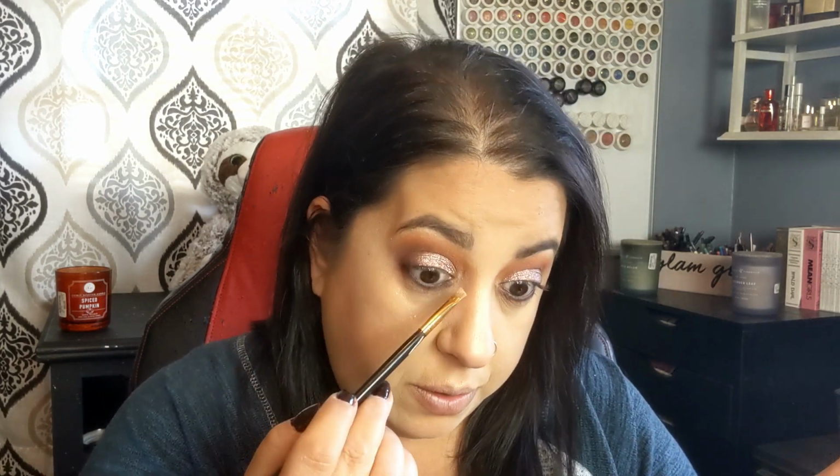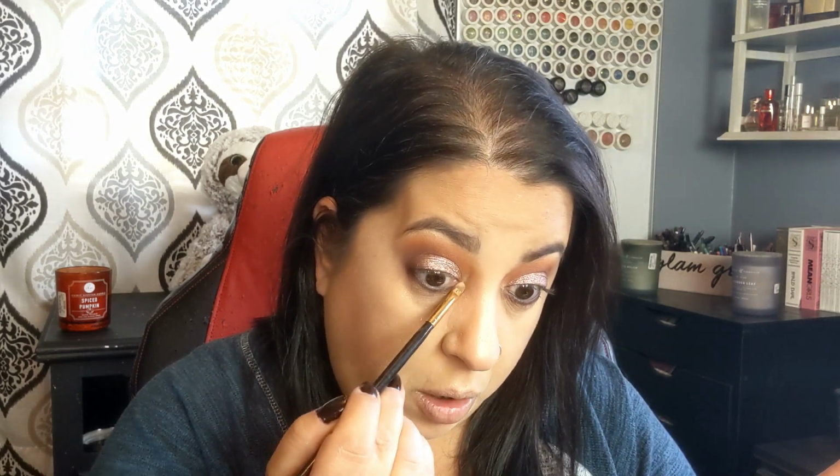Oh, that's pretty. That is very pretty. Oh, that's very, very pretty. What? I'm going to just take some and just tuck it right here. This is all these shades that I used so far today. Oh my goodness. This is so pretty. Sorry, that was like a crazy coughing fit.